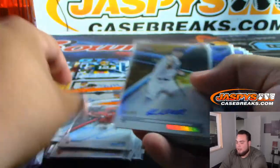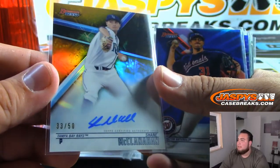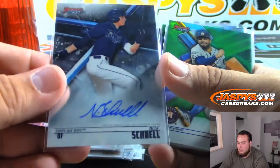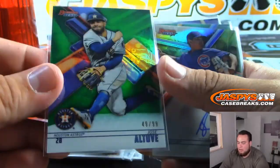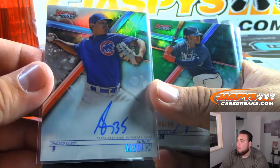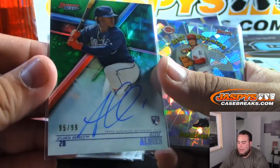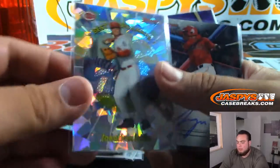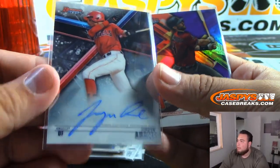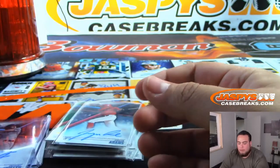Jeter Downs for the Cincinnati Reds. McClanahan to 50 for the Rays. Numbered card, numbered card. Then you got Schnell for the Rays. Altuve numbered. Almora for the Cubs. Then you got Albies to 99 for the Braves. Little cracked ice right there. And Jordan Adams for the Angels. And a numbered card there for Goldschmidt.